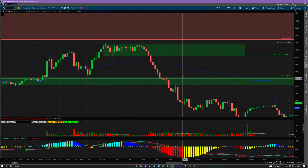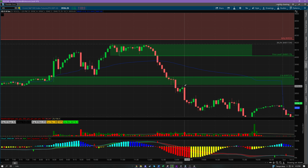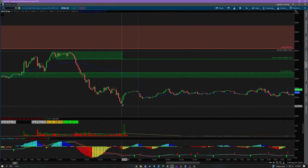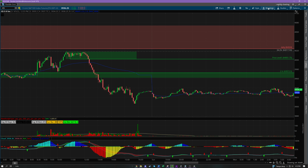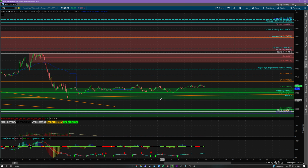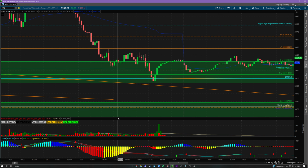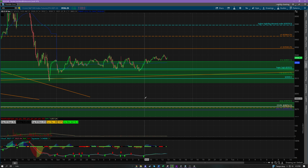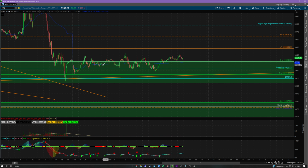But once this whole area of consolidation broke, it was good to take it short down to the next area of demand, which I don't have on this chart. Let me just show you guys here, right? This 3878.5 would probably be my next area of interest. But this is a whole different trade.